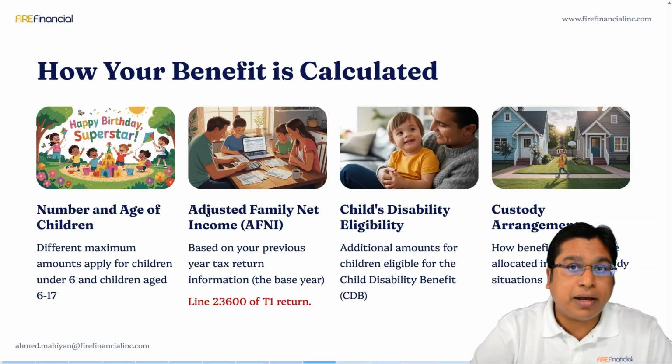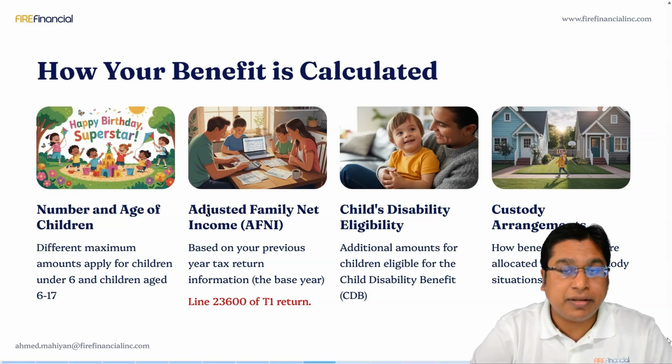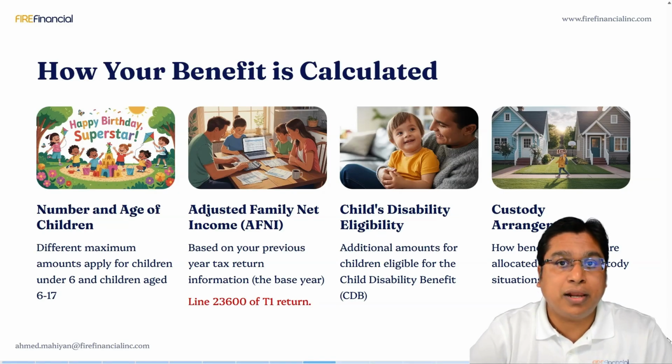Now, let's talk about how the Canada Child Benefit is calculated. There are a number of factors that go into the calculation of the Canada Child Benefit. The first one is obviously how many kids you have. So if you have 2 kids, you're going to get twice the amount that we just discussed in the previous slide. It also depends on what age category your kids fall under. So if you have a less than 6 years old kid, you're going to get more. If you have kids who are between age 6 and 17, you're going to get a lower amount.